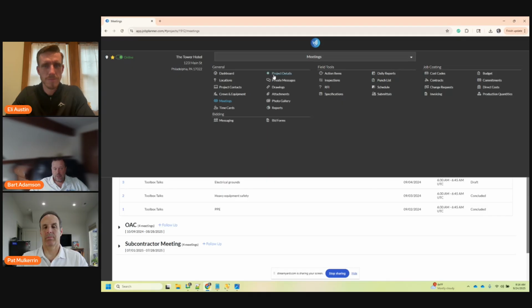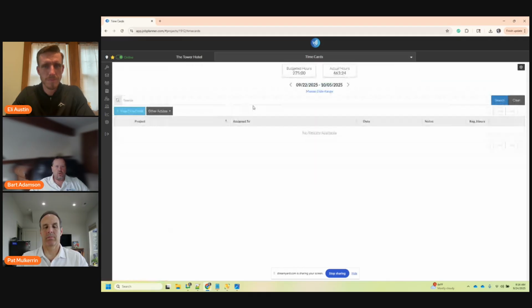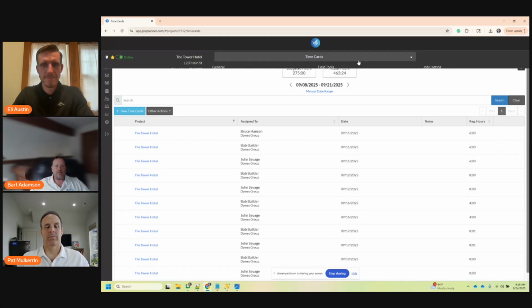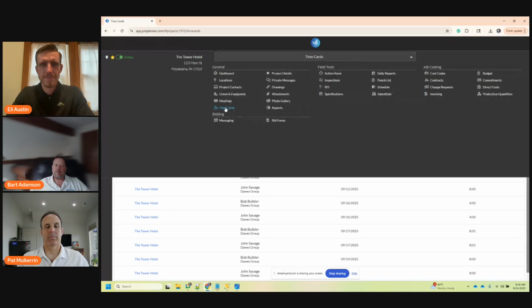We've got time cards. So the ability to track people on the job site's time, or crews and or equipment on the job site within an approval process. And that is not listed under our field tools, but that is part of our mobile app. So I would consider time cards our field tool. And then we've got, I'm going to show attachments first.